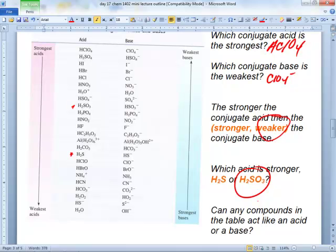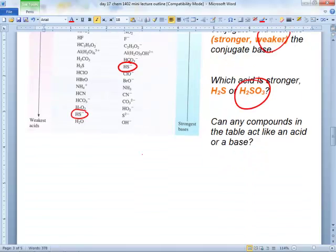How about, can any compounds in the table act like an acid or a base? Is there anything in there that can act like an acid or a base? Give me an example of one. Yeah, it can act like an acid or it can act like a base. It has to be on both sides there. I hear HS negative. Where is it? Here it is. HS negative can act like an acid or a base. It just depends on who it's with. It can have acidic or basic properties. So life often isn't as simple as it looks.